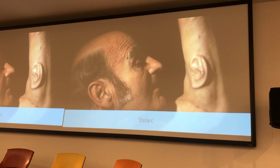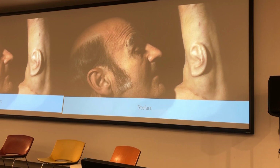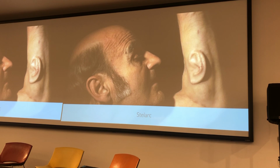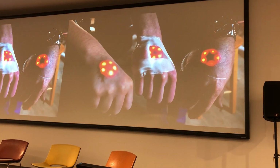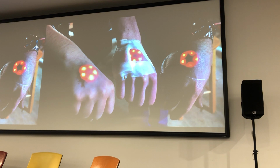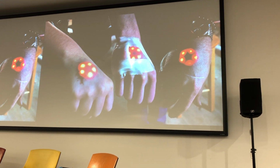Stelarc here from Australia, he implanted the bone structure of an ear into his arm, and what he always wanted to do is also install a Bluetooth microphone so he can actually talk to his arm, but he never managed to get the last bit working. And then there are now DIY communities that implant LEDs into their hands, not for instrumental, but just for experiential purposes. And we find that really interesting.